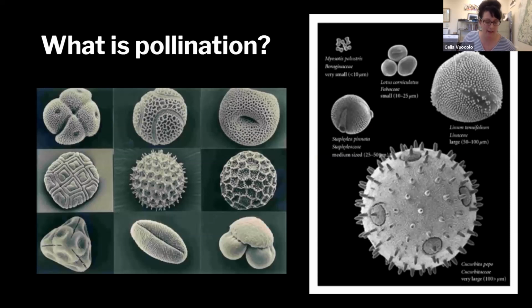Pollen is a fascinating substance. It contains the genetic material of the mother plant, of course, but it's also made up of fatty lipids, amino acids, and other nutrients that are highly nutritious to a number of animals. Pollen also comes in different shapes and sizes, which can influence a pollinator's ability to collect and consume it.